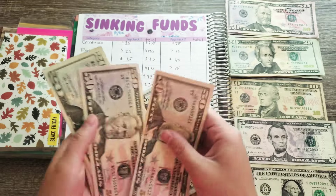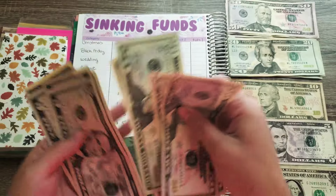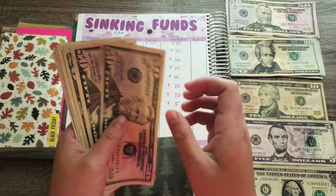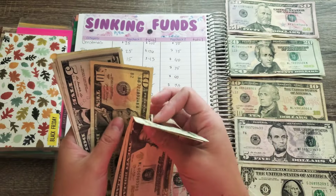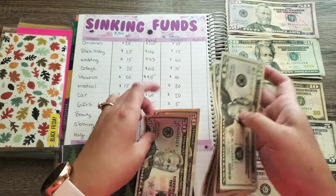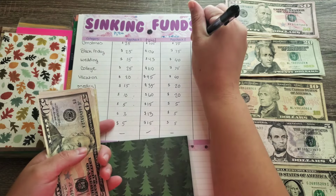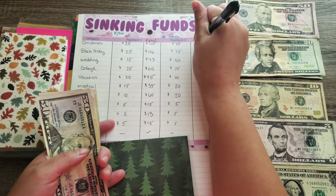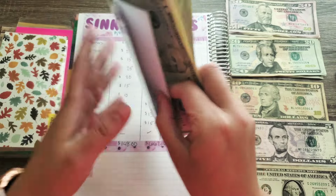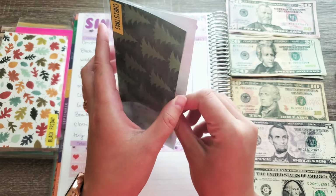And we are going to see how much we have total. All right, so that's 1, 2, 40, 50, 55, 60, 65, 70, 71, 72. So we have 172 right now. And we did use some money for a Christmas gift for his little brother, my fiance's little brother. So that was like $8 that we spent on that.